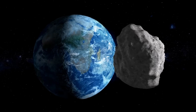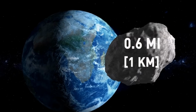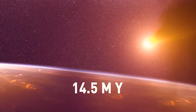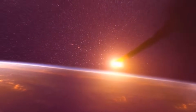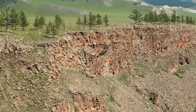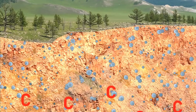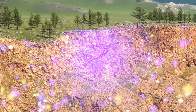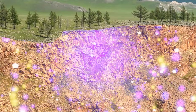An asteroid slightly larger than half a mile in diameter hit our planet around 14.5 million years ago in what is now Bavaria and left a crater 16 miles wide. The bedrock was under such intense heat and pressure that the bubbles of carbon inside transformed into tiny diamonds at a concentration like nowhere else in the world.